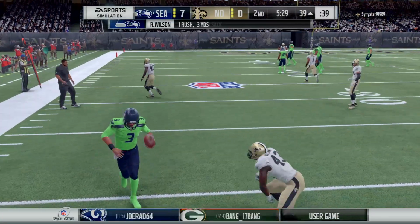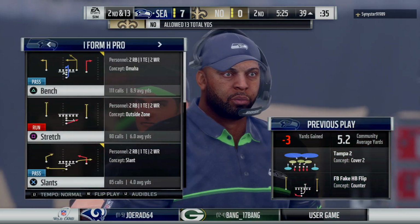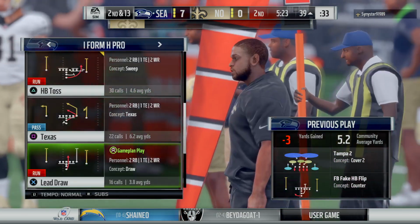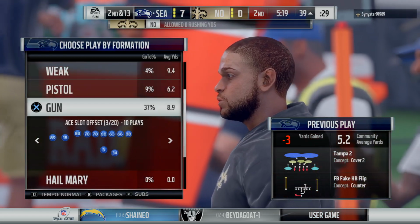Take a shot out of the pocket. He tucks it and goes down. Well, that's the big drawback to this play. Even if somehow the quarterback pitches it, he's not immune to the big hit. In this case, he kept it and absorbed it anyway.